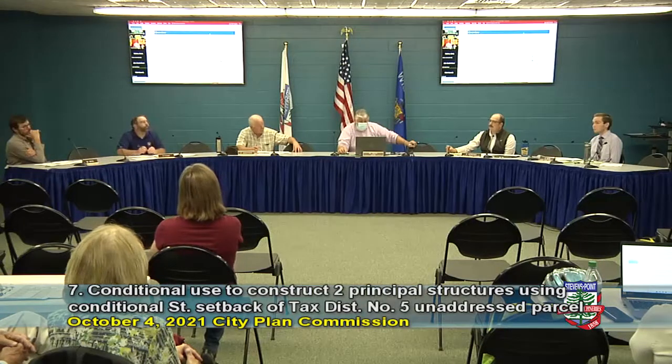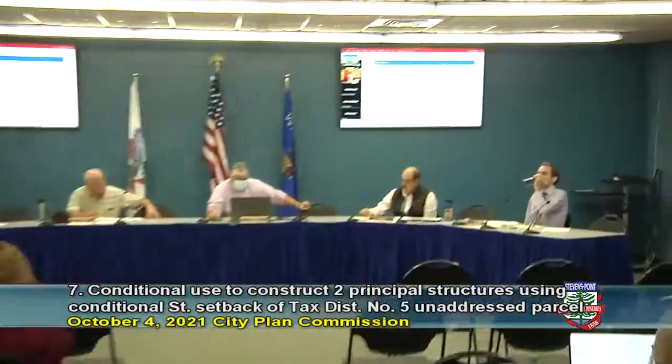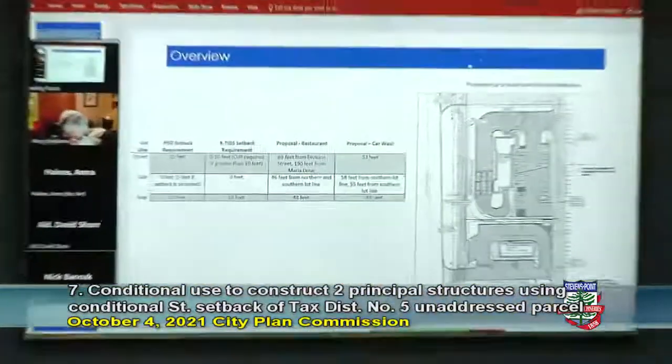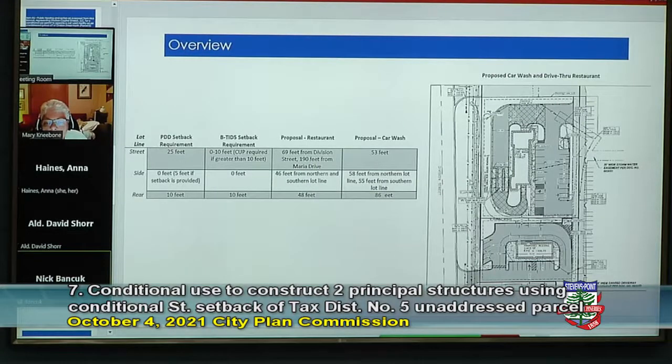This is Nick with Stratton Capital. Am I allowed to speak? Absolutely, go ahead. I just want to clarify something on the car wash building, because that seems like more of a concern. There is a pay canopy on the west side of the building that is a structure attached to the building, and that is 20 feet from the lot line on Division Street. So if that makes you feel better about it being closer to the property line than whatever was listed in that 53 feet. Understood. Thank you.